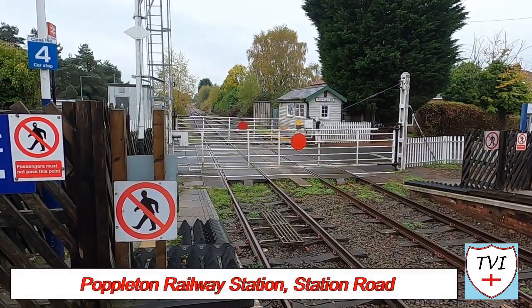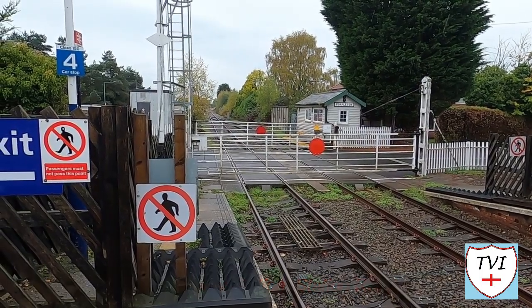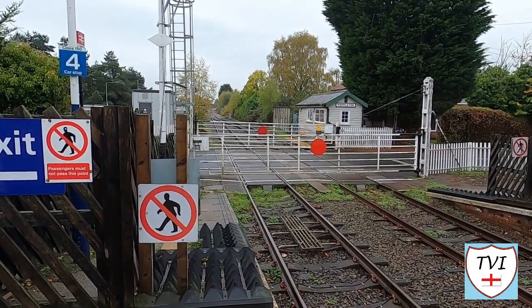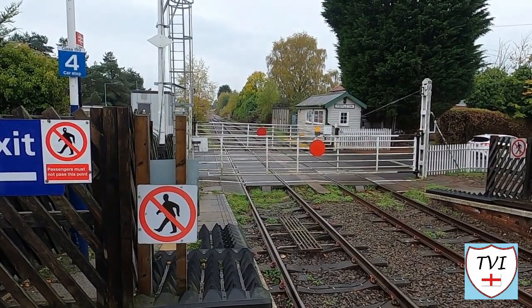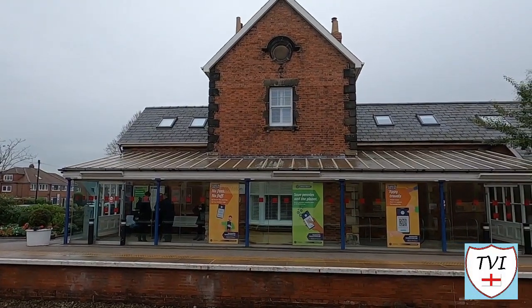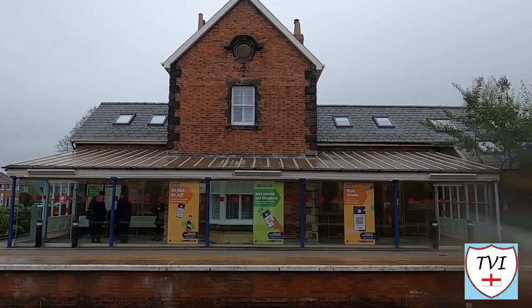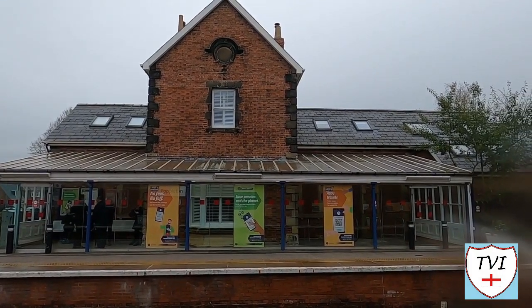Poppleton Railway Station stands on the Harrogate line, which runs between Leeds and York via Harrogate. We briefly got a look at the line last week. The station is the first stop on the line to the west of York. The station is one reason why Poppleton is so big. The village benefited from the growth in the railways in the 19th century when the line was routed through Poppleton and this very station was erected.